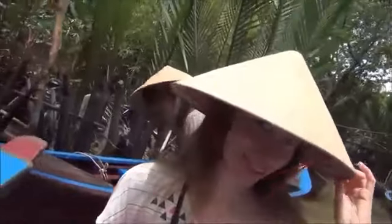We are on a little raft, just cruising down the Mekong Delta. Loving the conical hat. Like your hat. I'm loving the hat. I need a hat of my own. Come on, we should be wearing this back in Canada. What's wrong with people?